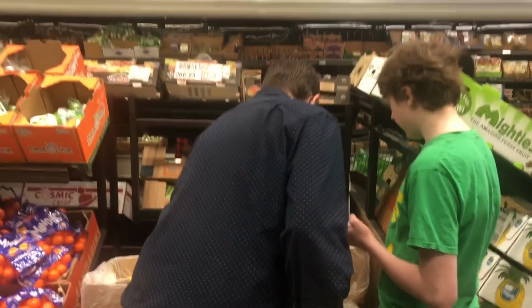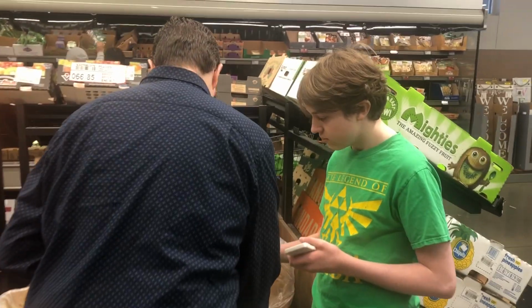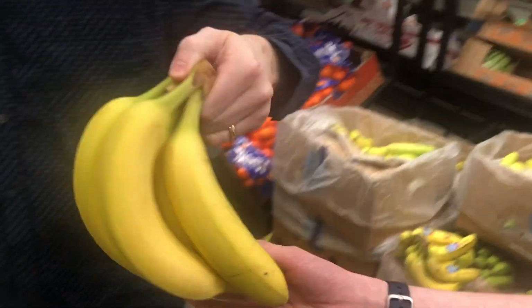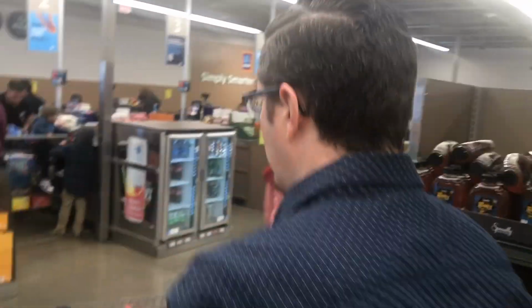Yeah, that might be the best. Do we want bananas? We need a bunch of bananas. I mean, I don't eat them, so someone else pick them. I say instead we should get like big three. What are we doing now, Oliver? Getting some bananas. Oh yeah, that's five. That was good. Okay. How much is that? It's 41 cents a pound, but I'm not sure how much it weighs, so hold off on that.